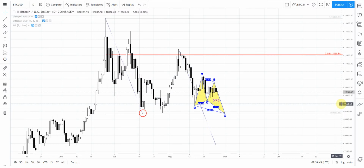Welcome everybody, let's take a really fast look at the Bitcoin market. Last time when we talked about Bitcoin, we discussed the intraday patterns. This was the Gartley triple bottom to sell. Its reaction has already followed, and now it's not quite clear what price action will follow.